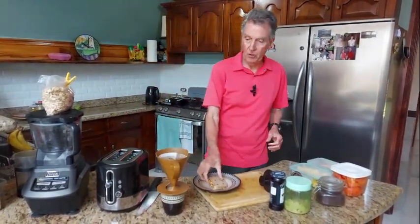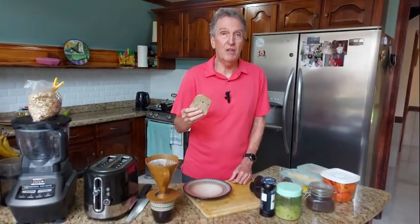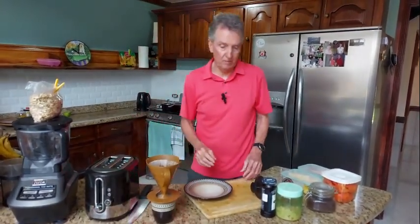While that coffee is going, I'm going to put a piece of whole wheat bread. I get this from a local baker. I highly recommend that instead of using white bread, which I think tastes a little bit like sawdust, but not as healthy because it doesn't have as much fiber. I love this bread that my local baker makes.